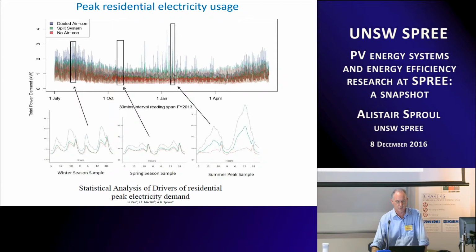You'll notice this is winter 2012, summer 2012, that's right, 2013, summer, and then into winter of 2013. A lot of energy getting used on average in households in winter, which we can talk about, but the big peaks turn up in summer. So that's something that we probably are all aware of, but it's interesting to look at the breakdown.